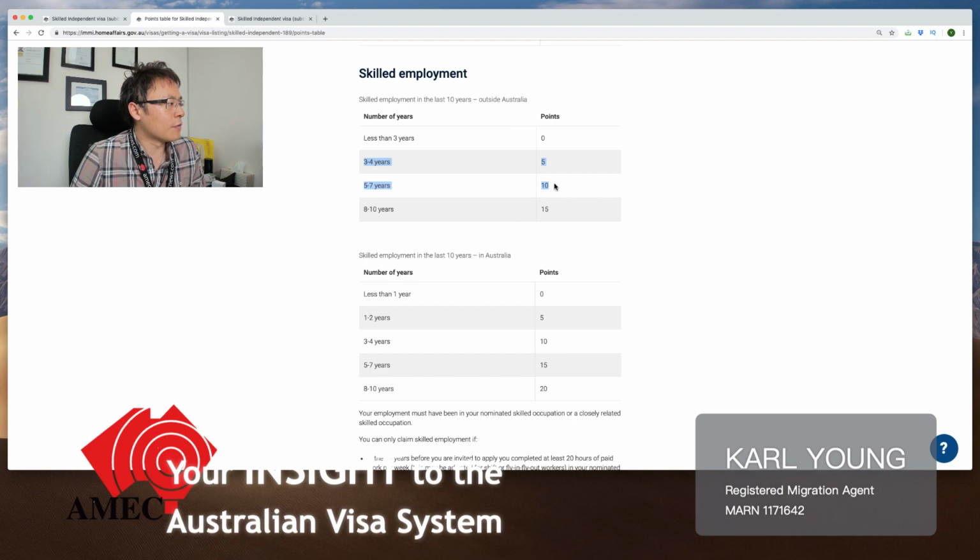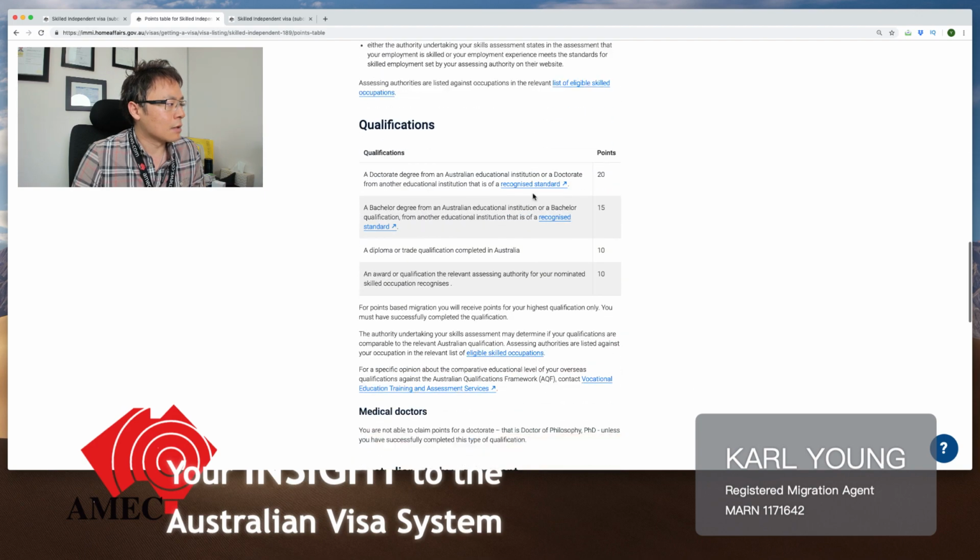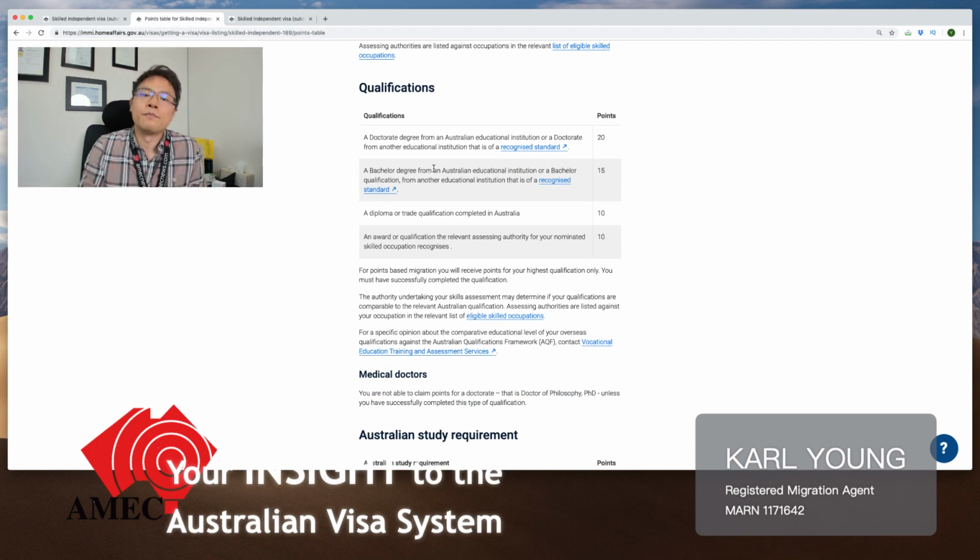If you've got 5 years of work experience, you get 10 points. Then we have the rest of it down as qualifications. So qualification wise, a bachelor gets you 15 points, and a diploma 10 points.